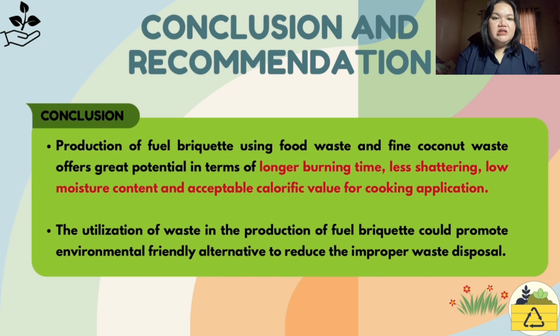For the conclusion, production of food briquettes using food waste and fine coconut waste offers great potential in terms of longer burning time, less shattering index, low moisture content, and acceptable calorific value for cooking application. The utilization of waste in the production of briquettes could promote environment-friendly alternatives to reduce improper waste disposal, and the best sample for food briquette is the sample with ratio 50% of food waste and 50% of fine coconut waste because of 99.89% shattering index and it had the longest burning time, which is on average 35 minutes.